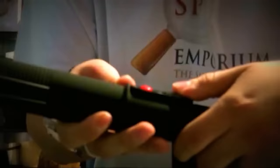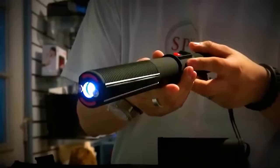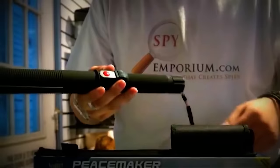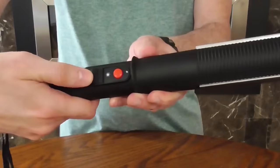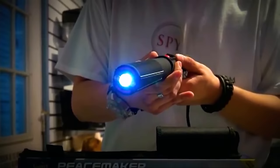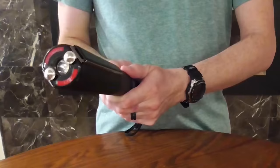The ribs and the base of the neck are particularly effective areas for incapacitating an attacker. Nightstick functionality is powered by rechargeable batteries and includes a charging cord for standard wall outlet recharging. The black rubberized armor coating ensures a firm grip, while the unit's safety switch prevents accidental discharge. And the price is just $60.